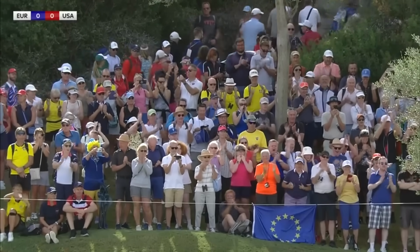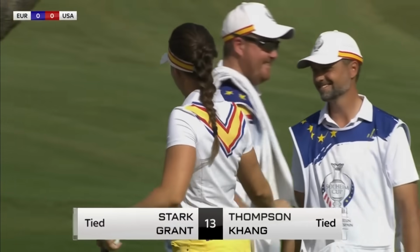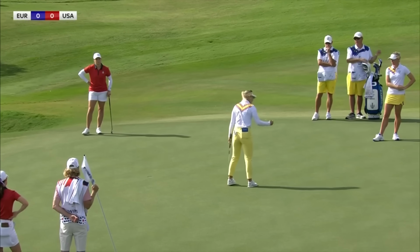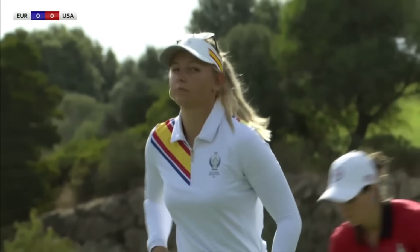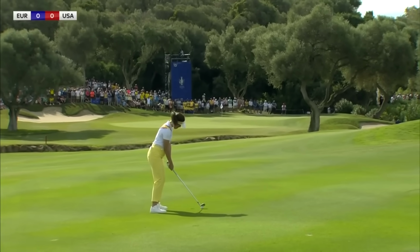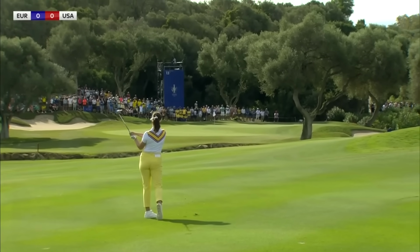So it is all square in that first match out, and that might be the momentum that the Europeans need for their first hole won today. Just stay alive, right, Karen? Just hang in there as long as you possibly can, because half to a half, but a lot of that came late. And they're hoping for another late rally here.